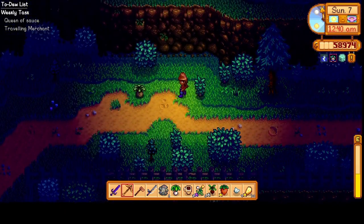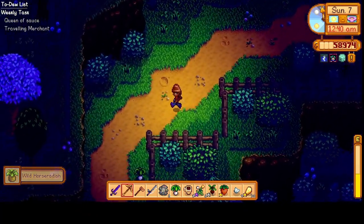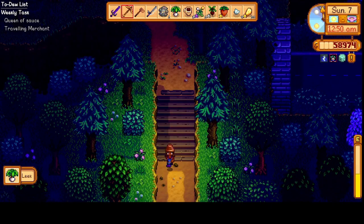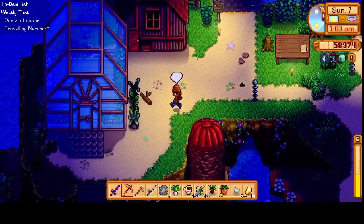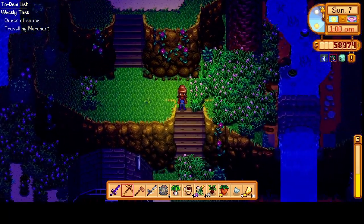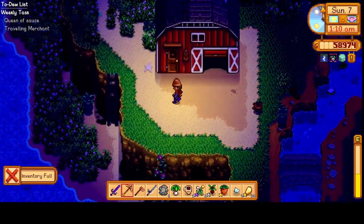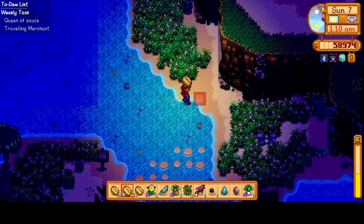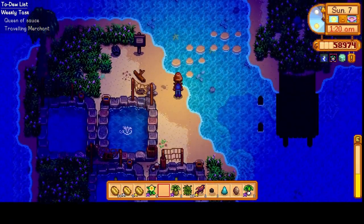Oh, another wild horseradish. How nice. And a leek too. Can we get down to the fish pond? Yeah, let's do it. Oh, I can't get that truffle. There you go.